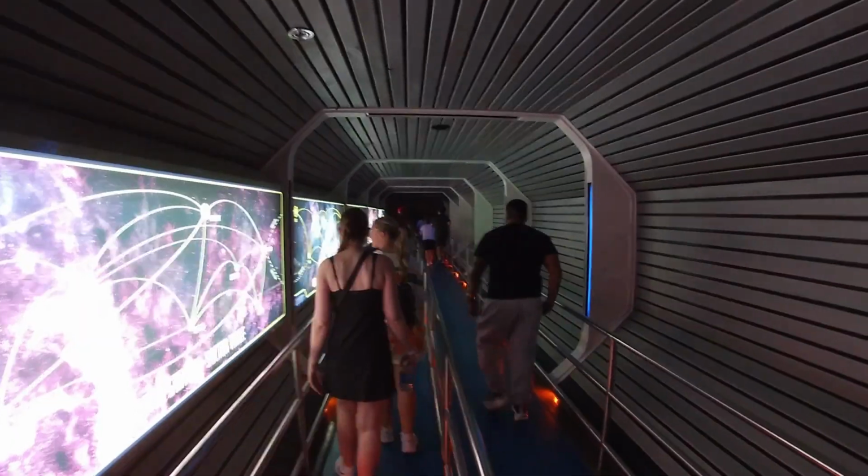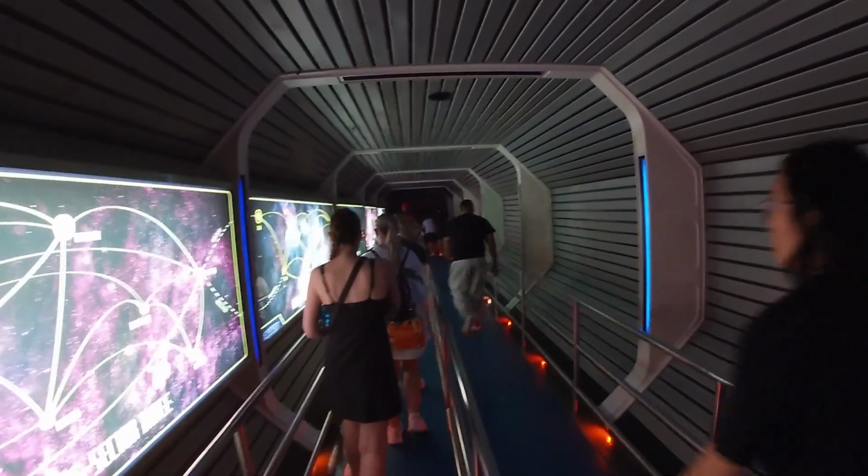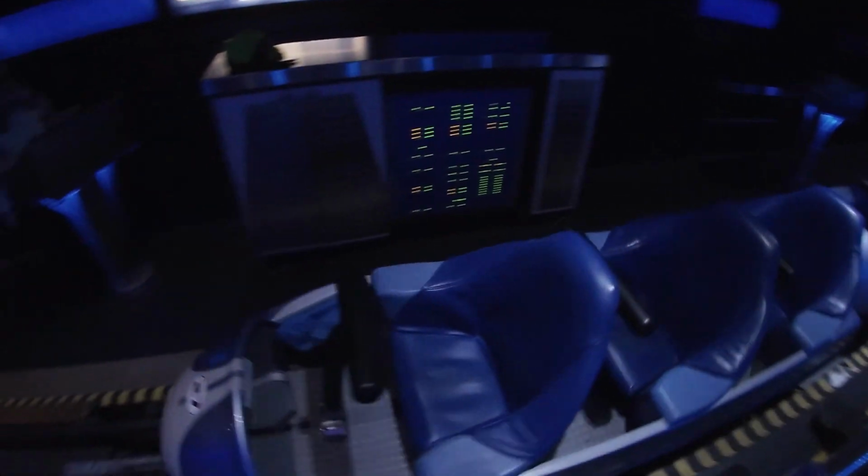Don't spin! We are heading on to Space Mountain as our final ride of the night. I haven't been on this for a while, so we're gonna ride this and then head out. This is gonna be fun. We are getting closer and closer to Space Mountain. We are almost there. Here we go.